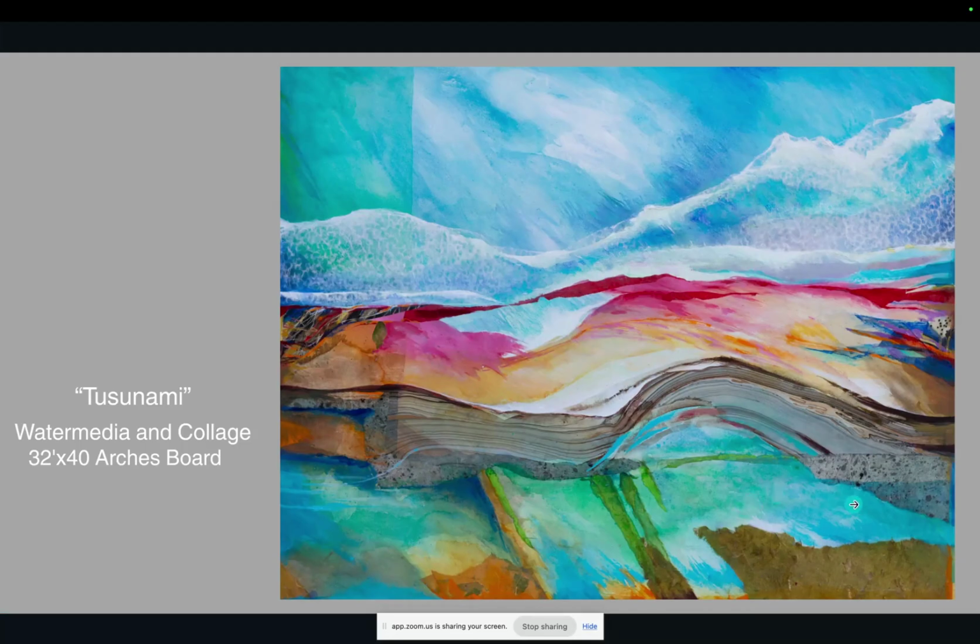As this one has collage also. This is paper collage, and then this is acrylic. This is all watercolor up here. I think this is acrylic. So you go back and forth. They mate really well.